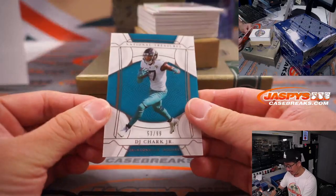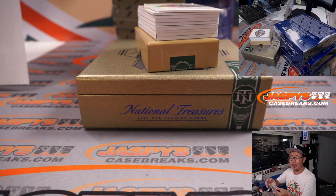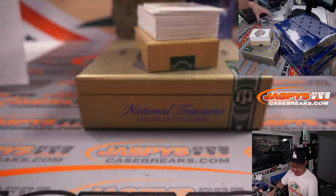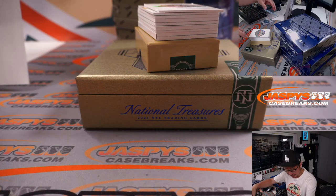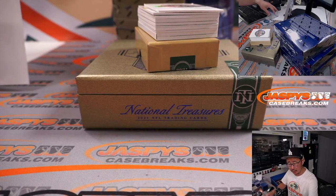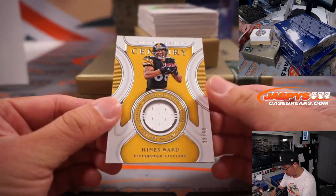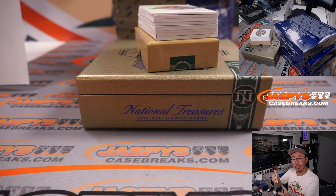We got 53 out of 99, DJ Shark. Or a Garrett, maybe a Garrett Gilbert. Wasn't he a backup quarterback for the? Miles Garrett. That is, sorry, I was thinking of the Saints. Jaguars, DJ Shark going to Christopher. There's Hines Ward, 28 out of 99. Century Materials. That will be for the Steelers, Carl, and the Steelers.